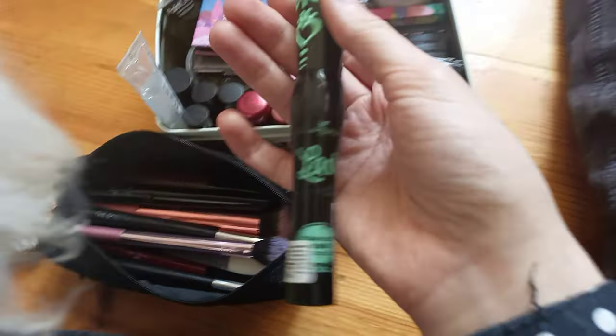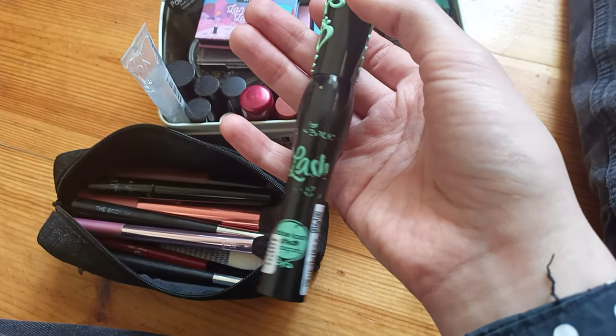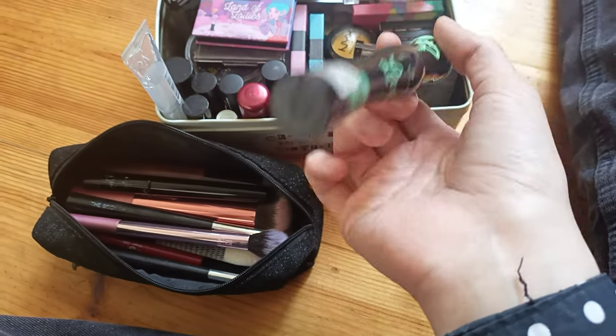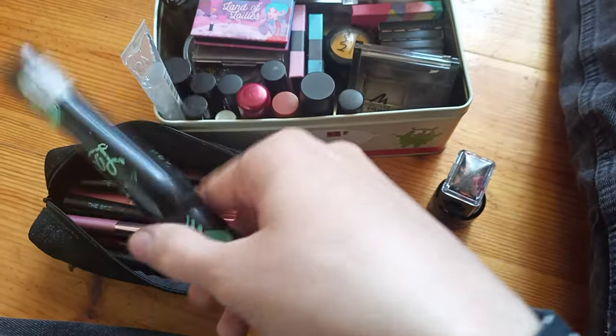So mascara, that Essence Lash Princess, the false lash effect one. It's good. It kind of irritates my eyes. It kind of does. But it's really cheap, and it really works. It really does a lot for my lashes. It lengthens, it voluminizes, that's what a mascara is supposed to do.